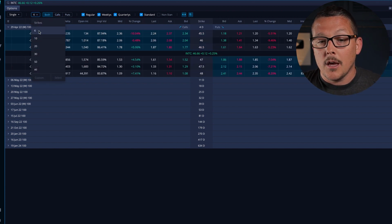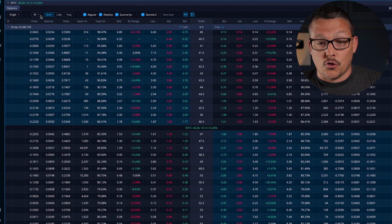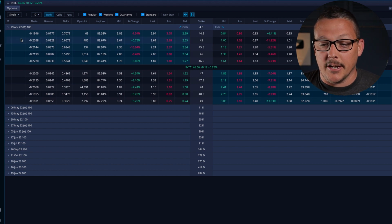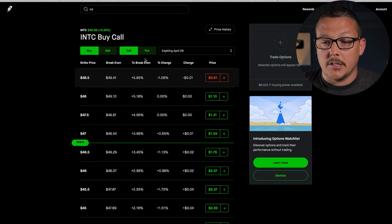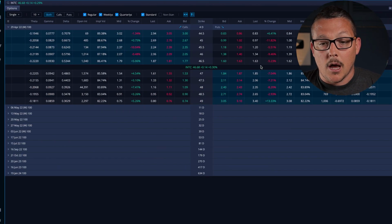You can click both. Another thing you can do is add more strikes, all the way up to 50 strikes or so. This is a lot of strikes for me, so I'm just going to go back down to 10 strikes. But right now, April 29th for Intel is exactly what we're looking at, the same as here. Right now I have the call side on. I do not have the puts. I'm just going to leave both of these up to show you some different options that you can also toggle through.